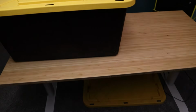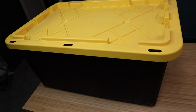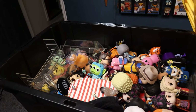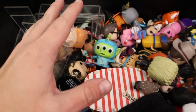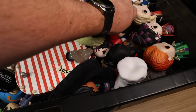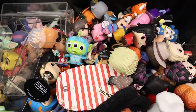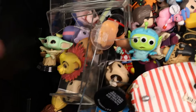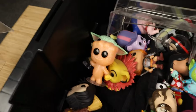Okay, the second tote right here, guys, definitely has to be probably like 50 pounds worth. It was a pretty heavy tote. But let's open this up and see what we've got inside. Oh my goodness, there's a lot of stuff. This is absolutely insane, guys. I don't even know how we're gonna go through all this without this being like an hour-long video. There's like gobs and gobs of pops in here. I think first off, what I'm gonna do is remove all of these stands. That might make it a little bit easier.